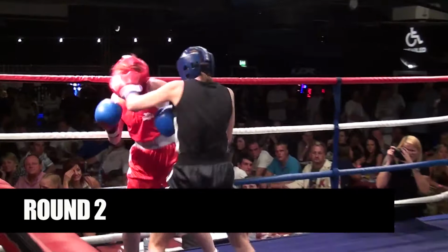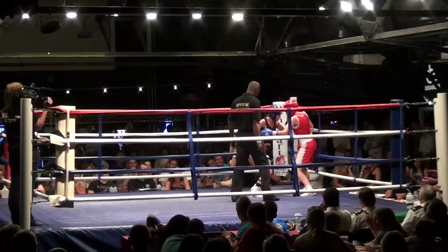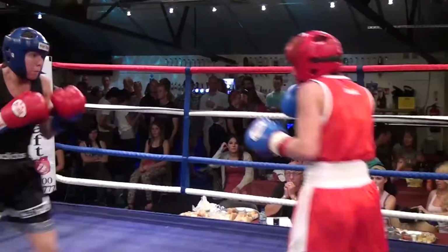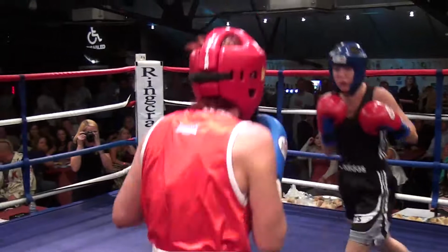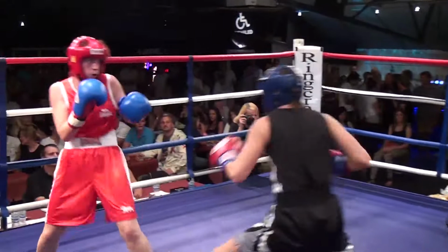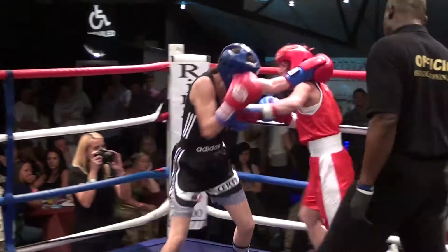Round 2, even, but Churchill is coming out, starting the second the way she ended the first. And Owers turns and throws her own leather. Explosive start to the second round. I like the head movement of Churchill in the blue. So Churchill stalking this time. And lands with the right. Owers gives one back. Tit for tat at the moment here in the second round.